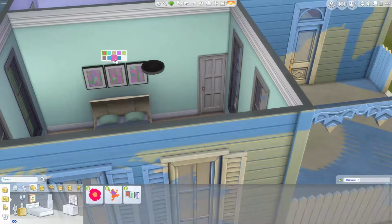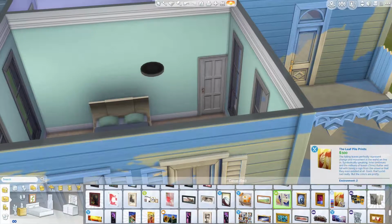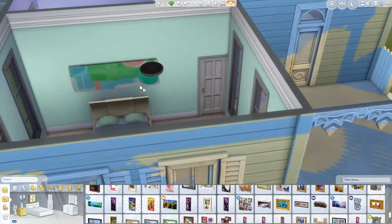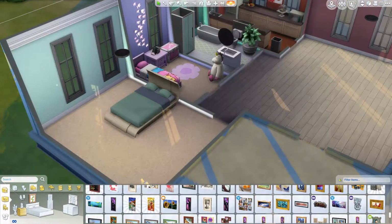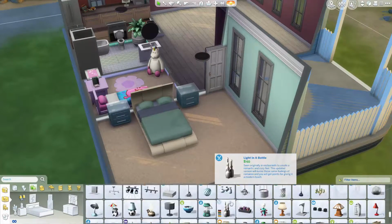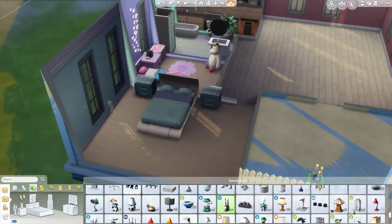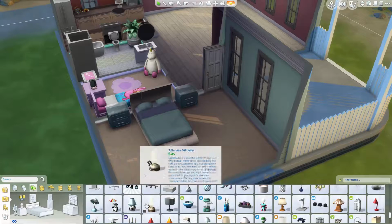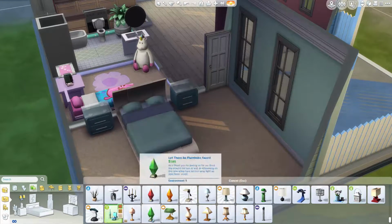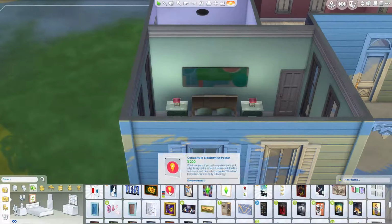Again, I go for a kind of minty colour in here, but then there's a lot of other colours involved. I think it's very similar to the bathroom, where it's a minty green colour, but then there are little accents of pink and little accents of other colours. And I found a rug from, believe it or not, the Backyard Stuff pack, that had a colour combination that was absolutely perfect for the colour scheme I was going with, and I couldn't believe how good it went. I was so happy.